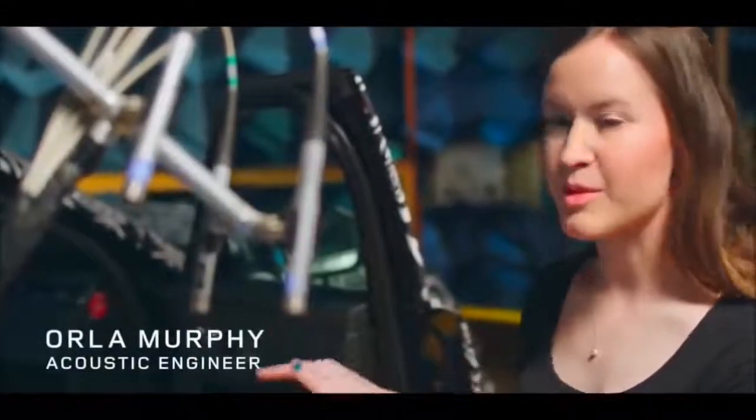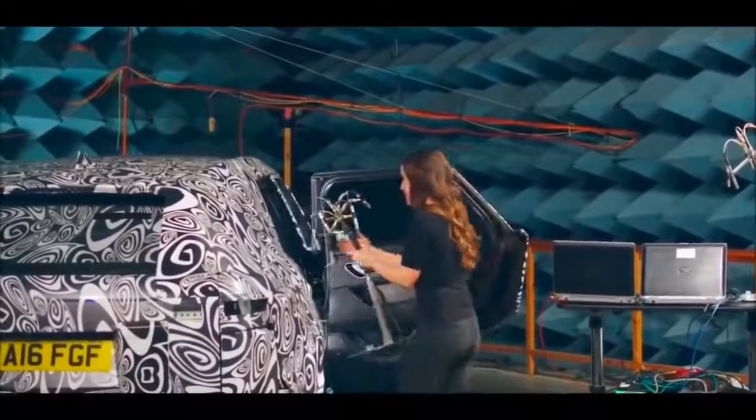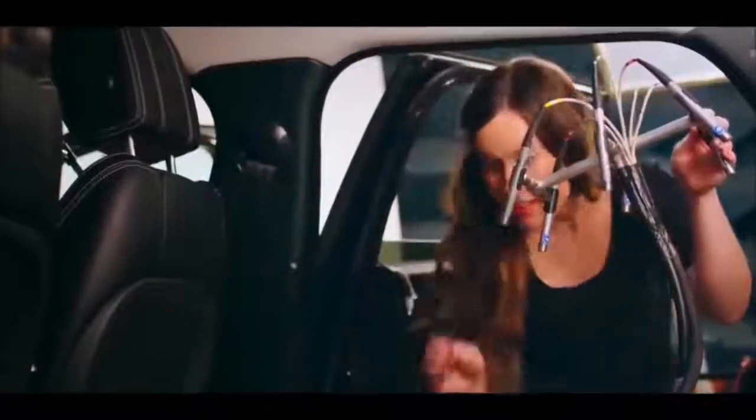Car is a challenging acoustic environment because you have some really absorbent materials like the leather in the seats and then some really reflective materials like the glass. Orla positions microphones to record acoustic reflections from the speakers. Her goal? To ensure that music in the Velar sounds as good as the day it was recorded.